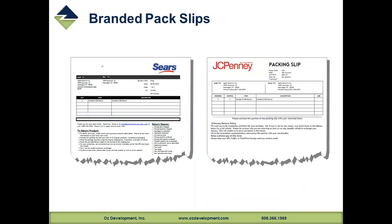And here's a couple of examples. Customer shipping on behalf of two large retailers, and making sure that it's not the person at the ship station who has to remember and do this. Producing these pack slips automatically based on that customer number in NetSuite. Again, just focusing that person on productivity, getting the shipments out the door, getting the right pack slip with that right order processed.